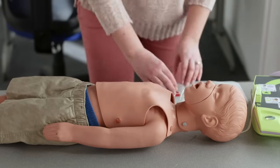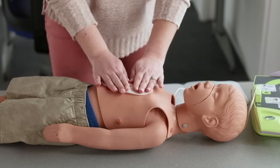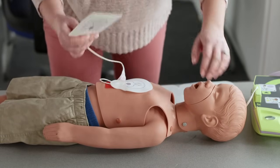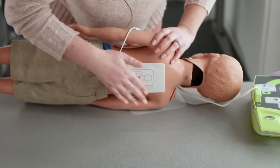For children under 8 years of age and under 55 pounds, pediatric pads should be used. For children, pads should be placed on the center of the chest and center of the back as shown. Using pediatric pads on an adult is not recommended.